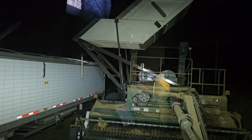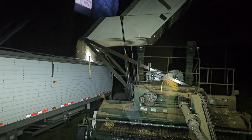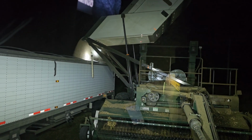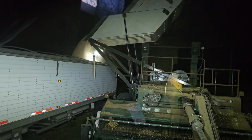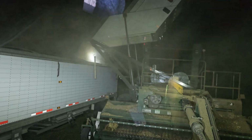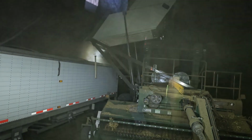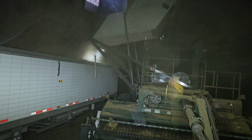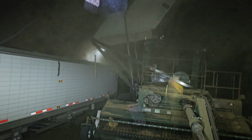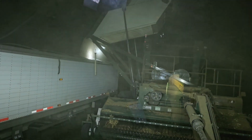This is the second dump on this trailer. The wind's definitely blowing it towards me here. Look at all that dirt. Nasty. This is not going to be very fun topping this truck off.